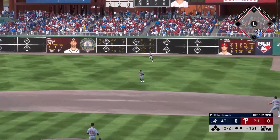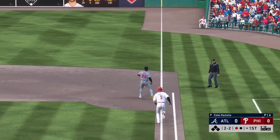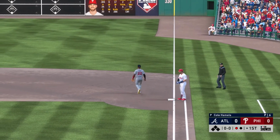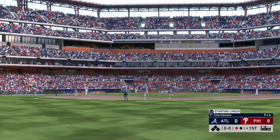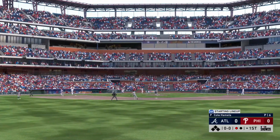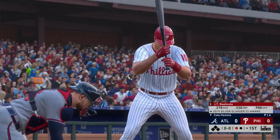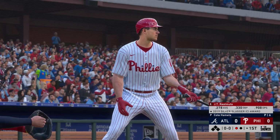Hit hard to the right side. Albies scoops it up, and the throw to first is in time. One gone. Batting second, the catcher, JT Realmuto. At the plate, JT Realmuto.